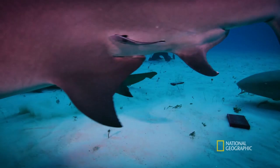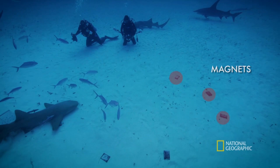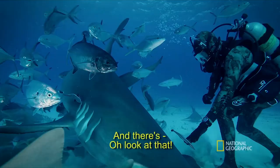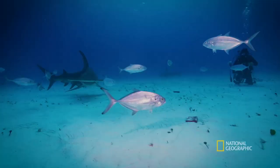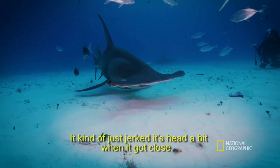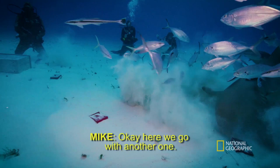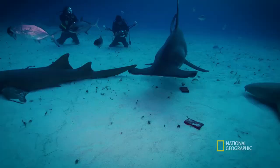For this open water experiment, they arrange three powerful magnets to the right and three non-magnetic controls to the left. A big hammerhead glides over the aluminum control without a glance and heads for the magnets. There was a magnet that went over, just kind of jerked its head a bit when it got close. Yeah, I definitely saw that reaction on that hammerhead. Okay, here we go with another one. Hammerheads ignore the aluminum, clustering around the magnets.